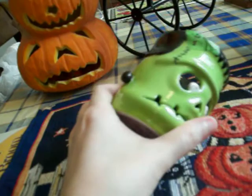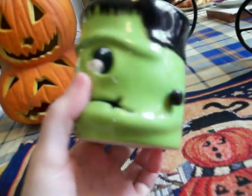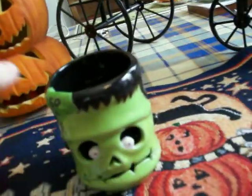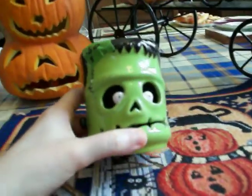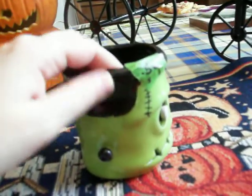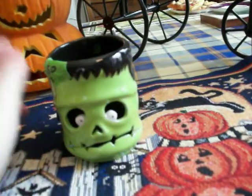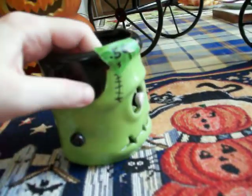And then I got this Frankenstein, or Frankenstein's monster actually, candle holder, and I really wanted this for the past 2 or 3 years. I've seen people hauling this on YouTube, and I forgot where it's from, but I think it was from Bath and Body Works. Yeah, Bath and Body Works, it says on the back. And they also had a Bride of Frankenstein, and I would have wanted that one better, but this lady didn't have it, only this one.